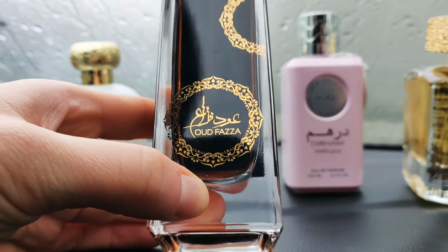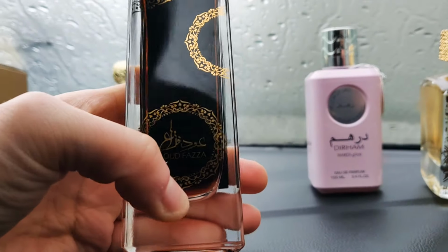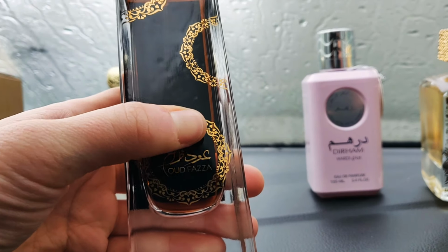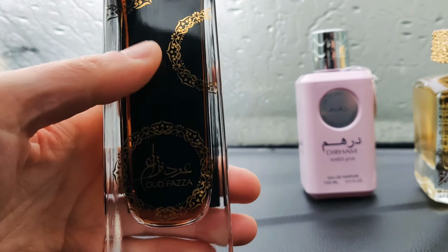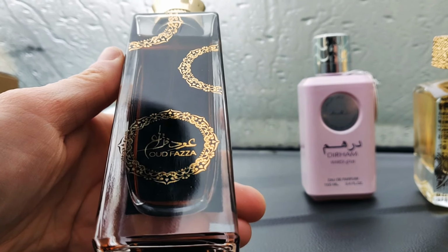And Oud Faza, I don't know, did I tell you or didn't I tell you yet. So Oud Faza, a little bit, it was overpriced perfume. I think, guys, I paid too much for this perfume, because I paid too much, guys. I paid 28 euro or 29.